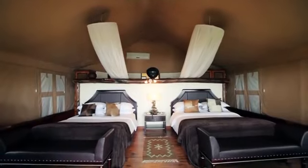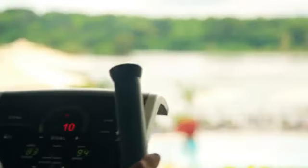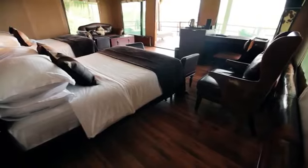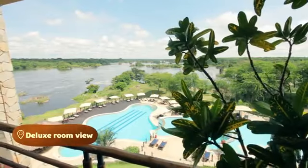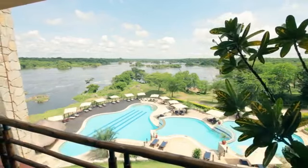And that's just the beginning. With a 3-tier swimming pool, state-of-the-art gym, and air-conditioned lavish tents, Chobe Lodge is truly the place where luxury meets safari. The luxurious and exclusive comfort in all of these rooms is accompanied by a stunning view of the Nile.